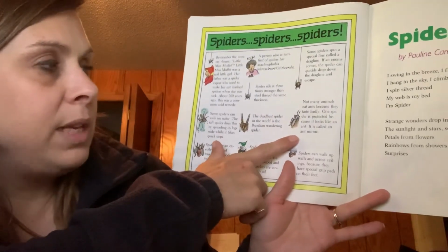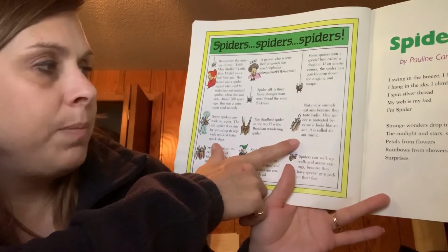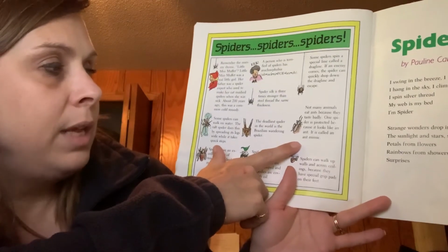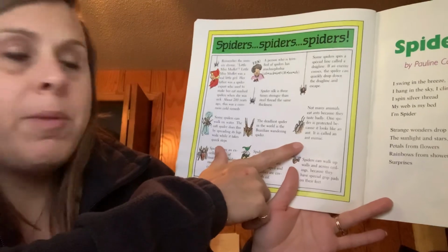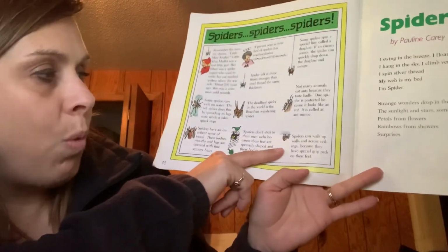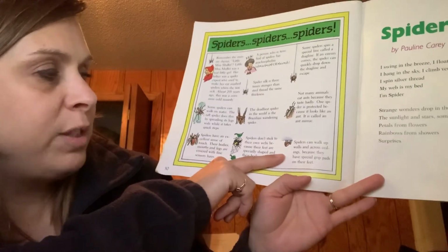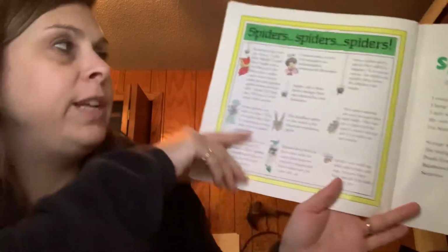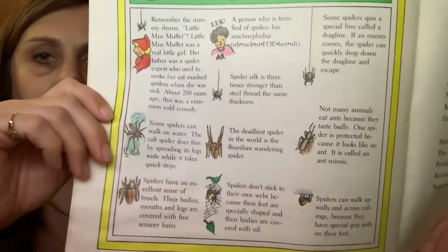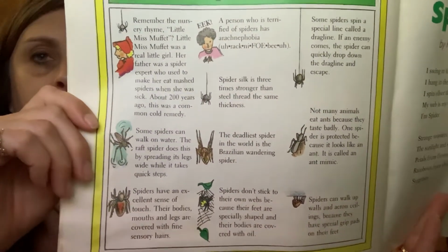Not many animals eat ants because they taste bad. One spider is protected because it looks like an ant. It is called an ant mimic. Spiders can walk up walls and across ceilings because they have special grip pads on their feet. Take a look at all those spiders. I'm glad we read that to learn so much more information.